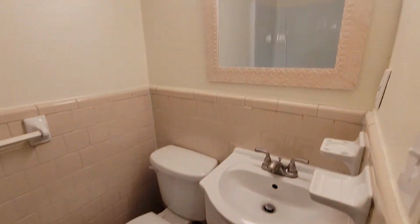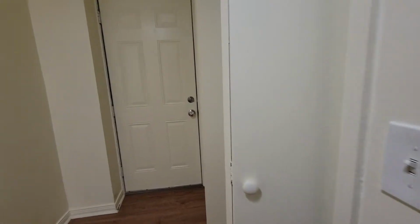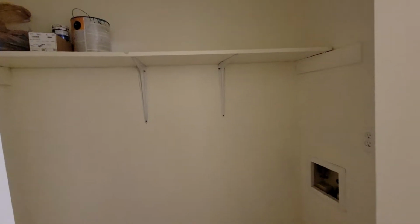Here is the bathroom. And you have your shower here. There is a linen closet right here. And you have your washer connections, dryer connections, and your little laundry closet right here by the front door.